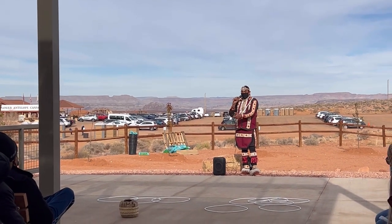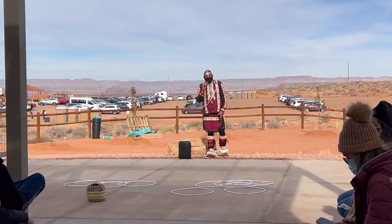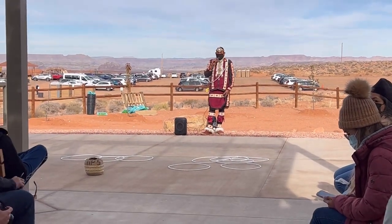There are about 10 hoops up here. I pick them up and make designs and formations. The unique thing about it is I use my feet to pick up these.